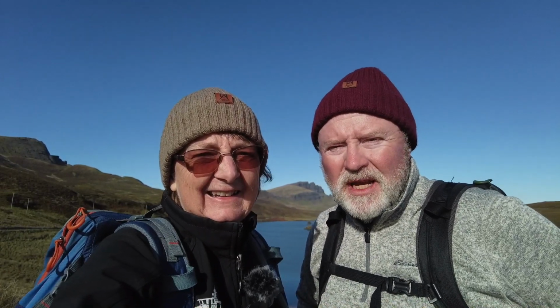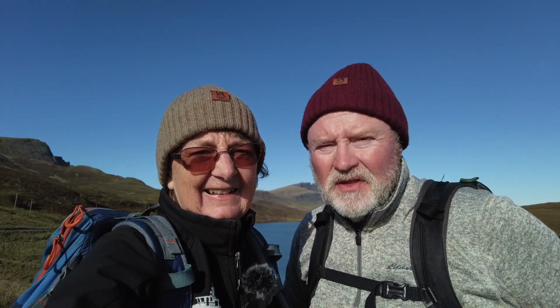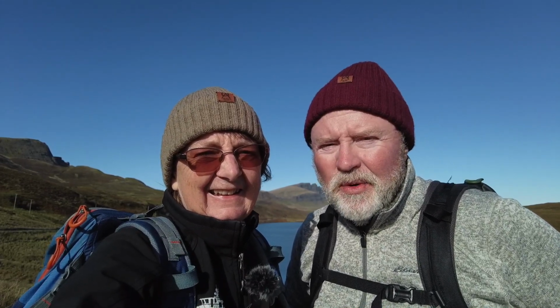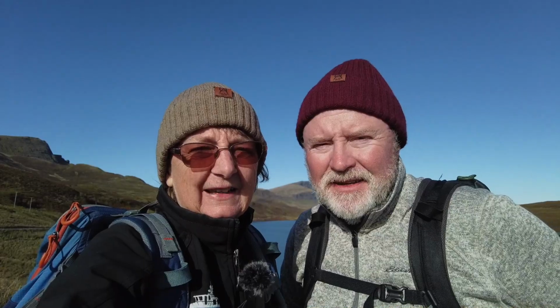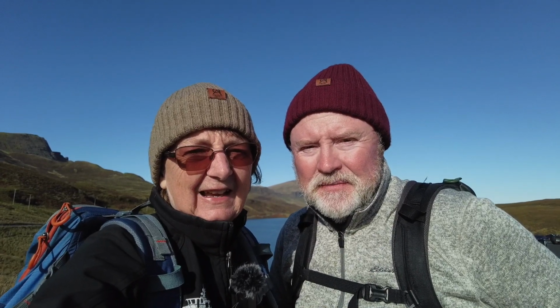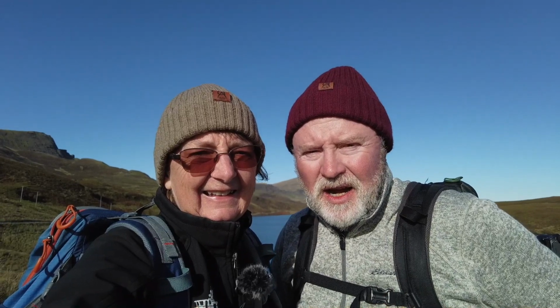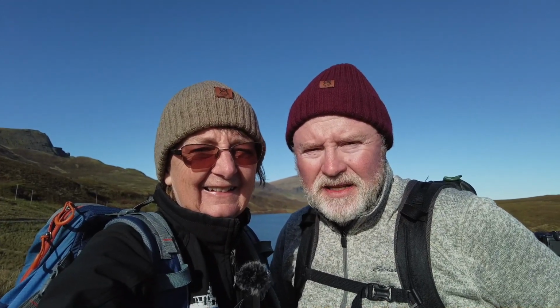And we are out standing in a beautiful field on the Isle of Skye in Scotland. Why are we here today? We're overlooking Loch Fada, and there's a lovely little island in the middle of the loch, and way off in the distance is the Quiraing and the Old Man of Storr. And it is a beautiful alignment, especially on a day like today. The sun is way off in the west.